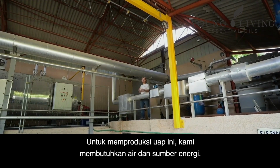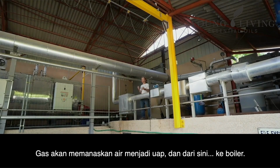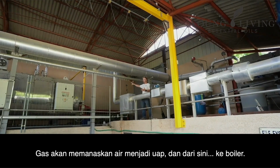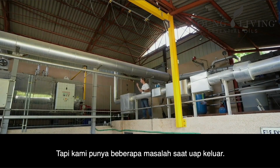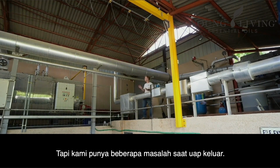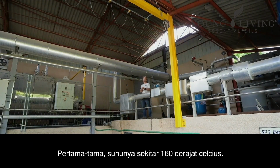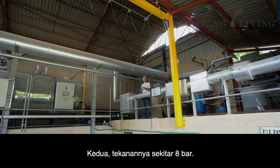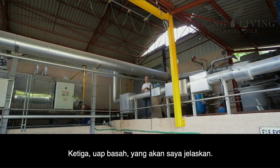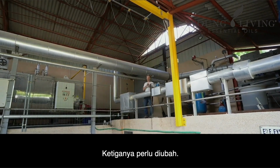To my right, you can see a boiler. This is actually how we produce the steam that we'll need for distillation. To produce this steam, we'll need water and we'll need a source of energy. At this facility, we use natural gas. The gas will heat the water into steam, and from this boiler will come the steam. But we have some issues with the steam coming out. The first thing is that it's around 160 degrees Celsius. The second thing, it's around 8 bars of pressure, and the third, it's wet steam, which I'll explain what it is. These need to be changed.